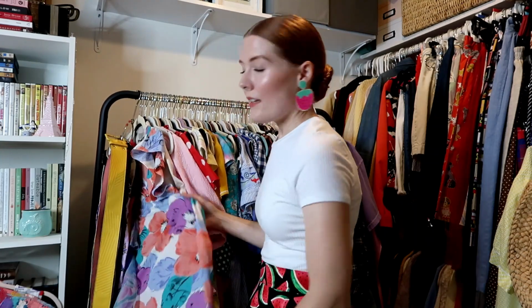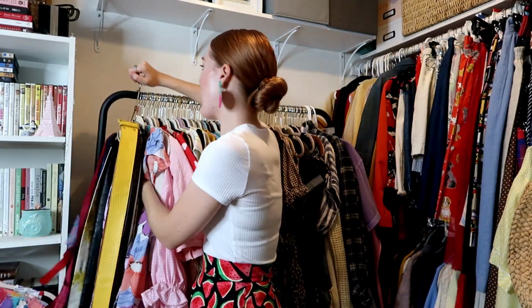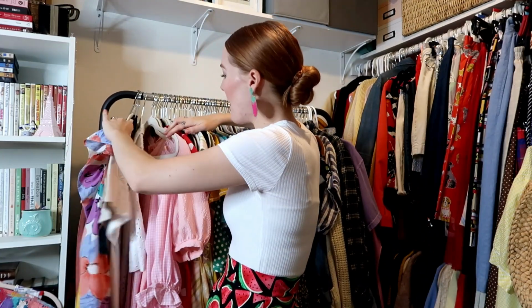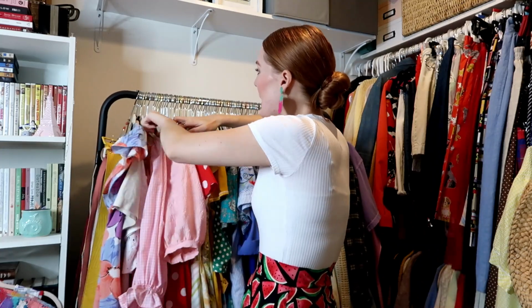Okay, so getting into more dresses, there are so many different types. I have sack dresses. Oh, also right here, this is my belt holder, and it holds all of the different types of belts that I tend to wear sometimes as just a pop to different outfits. But back to dresses. So we have our white dresses. I have a couple of white dresses here. Then we get into pinks.